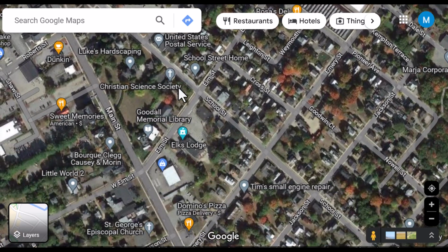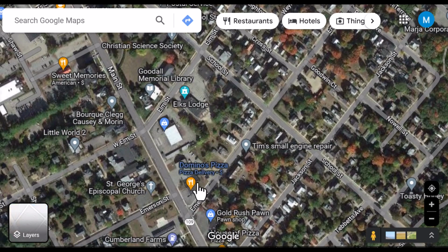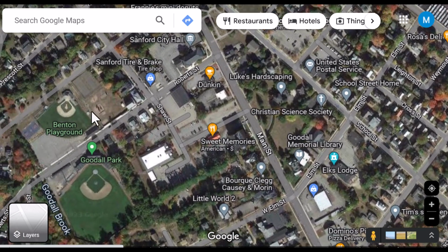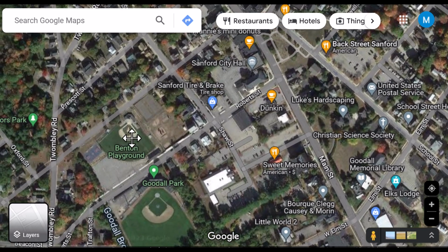And then if you go further down Sanford, it's a little bit too far, but you're getting towards Domino's Pizza and the fire department. Okay, so Benton Playground, just to give you some bearings there. Watch my other videos if you want to learn more about pros and cons in Sanford, things like that.